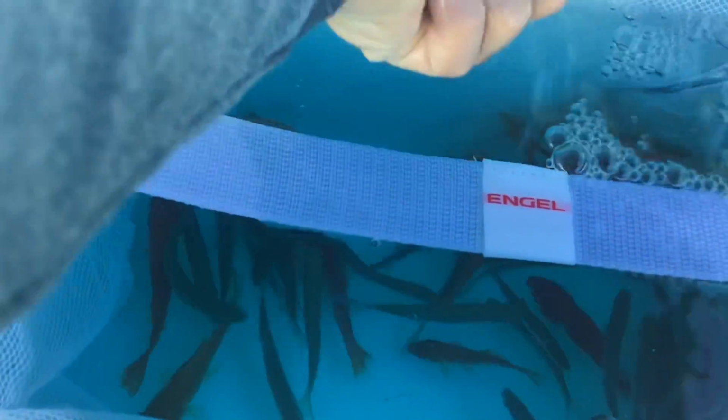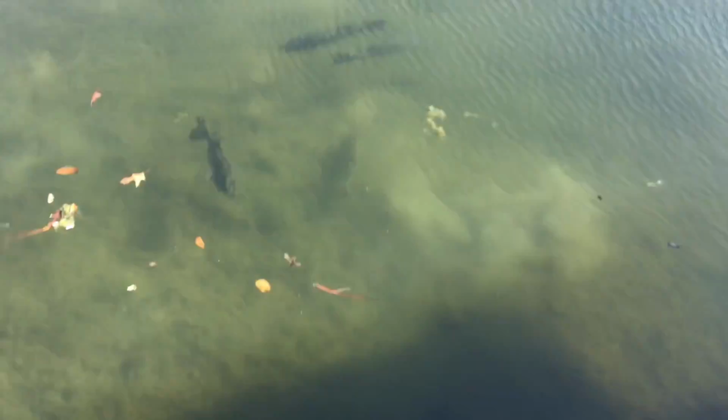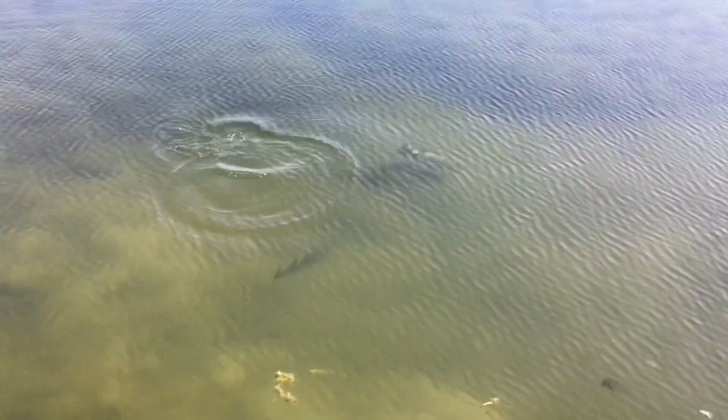Just get another one. Here's a shiner. That's right down there, and he's gone. Oh, he missed him. But he got him. Look at all the bass. Get another one. Guys, this one's big. See him, guys? And he's dead. Wow.